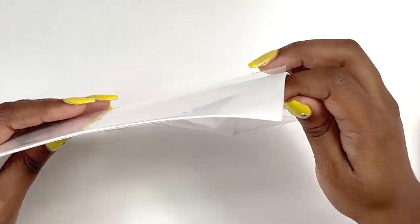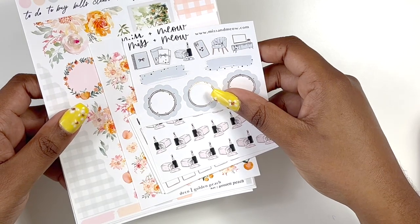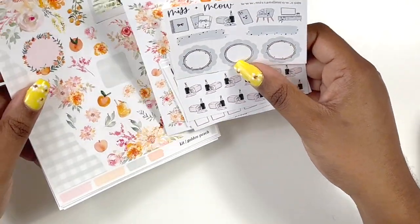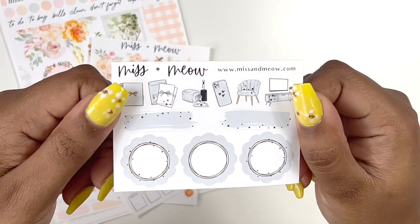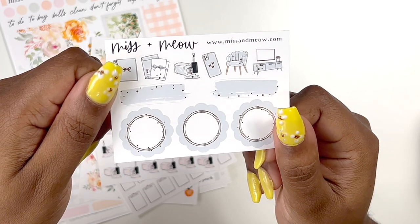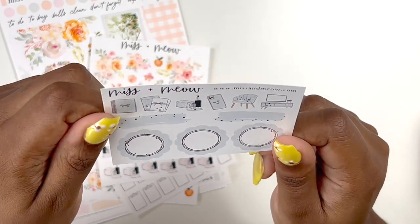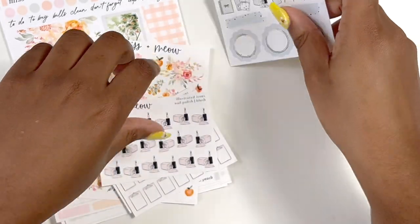So I picked up one of her new kits that is just beautiful. I don't know why I picked it up, because it's peach and I have a peach kit. But you know, here we are. All right, so first up I have the freebie here, and it's really cute. Just like a blue color, like a pale blue, I don't know.